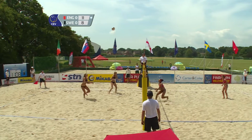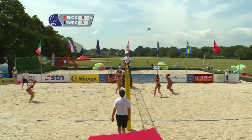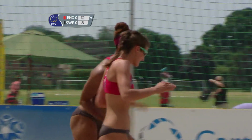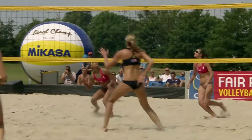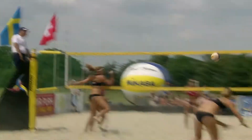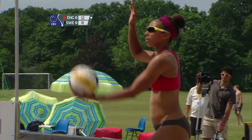Good serve, forcing Gravender away from the net, and a chance for England to increase the lead further here. And they have done. That's a brilliant shot from Savannah Leaf going cross court. Lundqvist not defending far enough to her right. She had the call to defend cross court, but she stuck middle and was unable to get that ball. Great shot from Leaf.